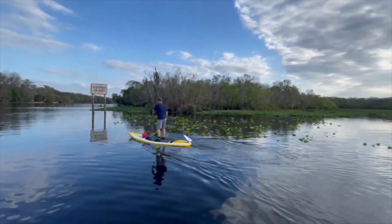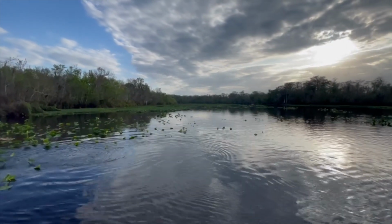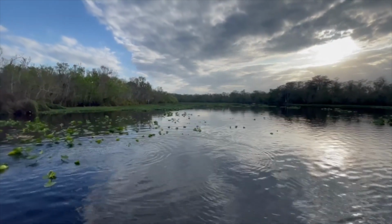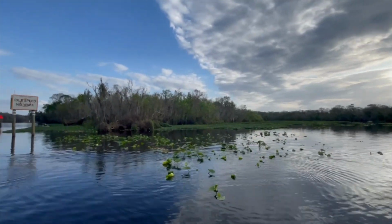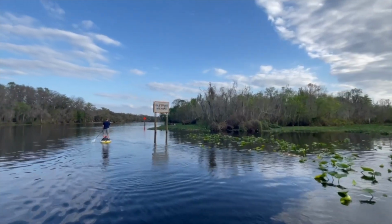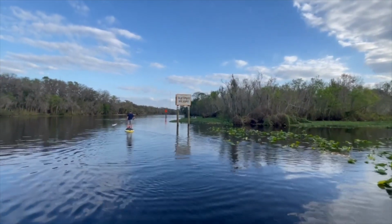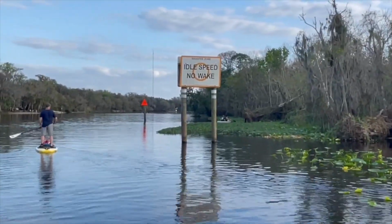There's some pretty little inlets. There's some kayakers down there. I'm a little spooked, I'm not gonna lie. Not sure I wanna go in there. Fear of gators. So the boats are supposed to go real slow through here because it is a manatee zone. You see that sign? Idle speed, no wake.